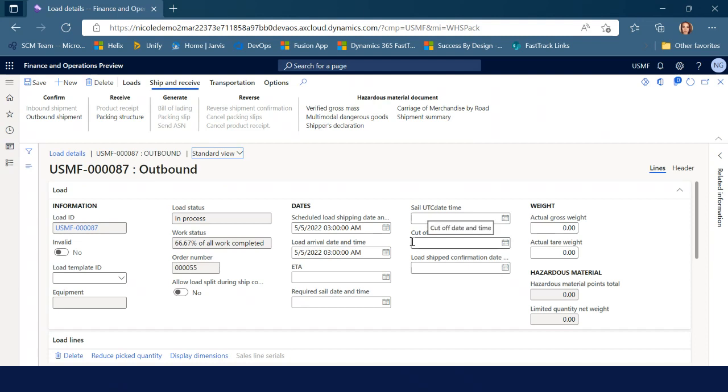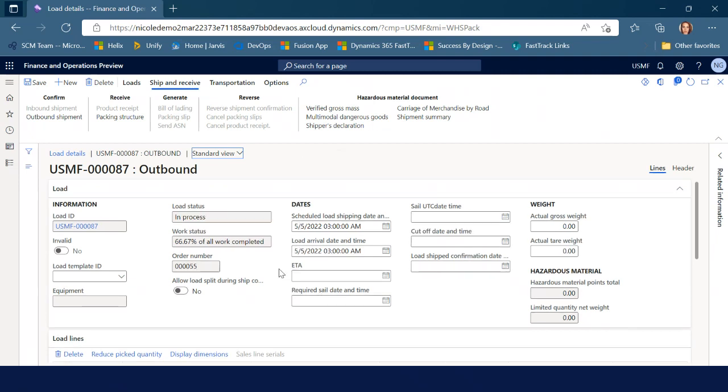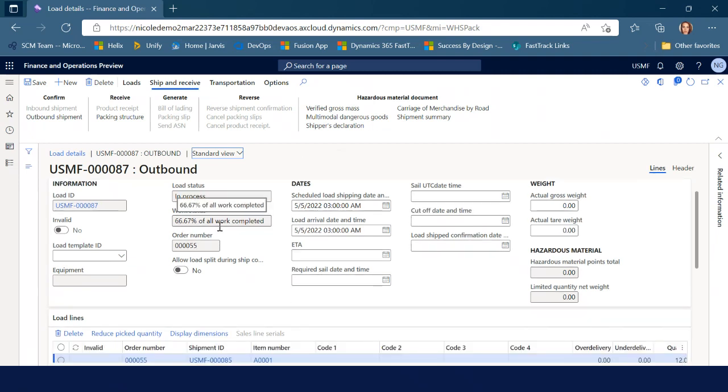So let's say maybe we've contacted our customer or we just know that this customer accepts partial shipments. So even though we've only partially completed this, we want to go ahead and ship them this 10 quantity that's in this container. What I can do is utilize the existing confirm and transfer feature, which means I need to toggle on this allow load split during ship confirm.